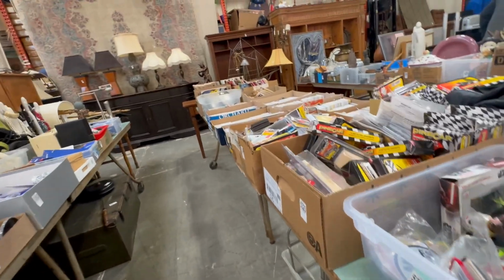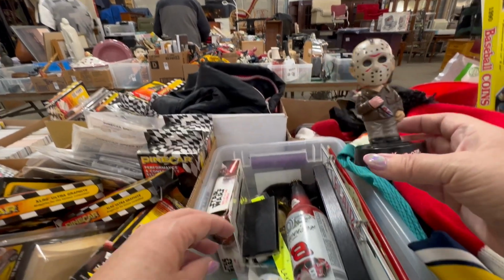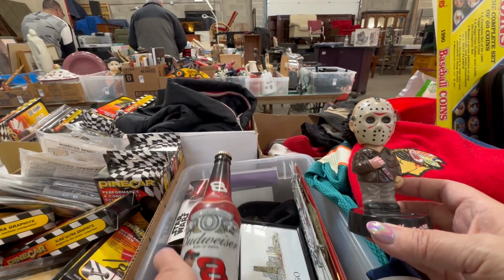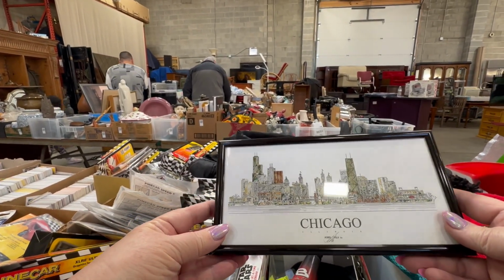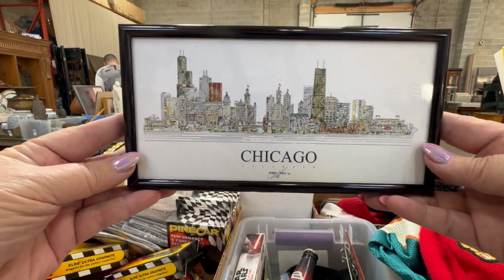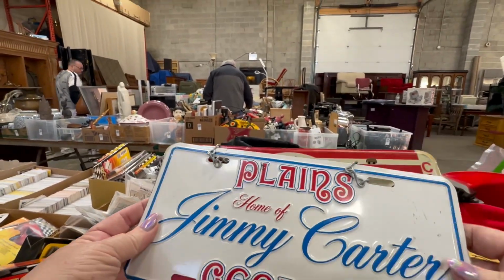Here they got jerseys, and we're just gonna stop in and go through this. I think that's a Friday the 13th bobblehead, Budweiser. These are like little boxes that they throw together. I totally forgot about this box. I would have gotten it just for the picture of Chicago. I would have paid just for the picture of Chicago.